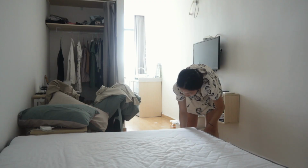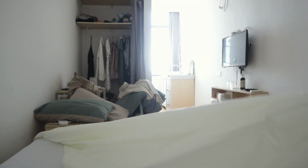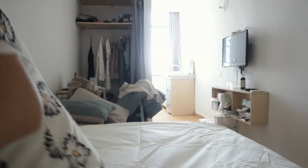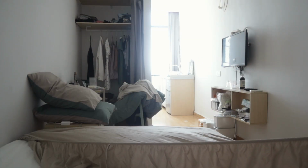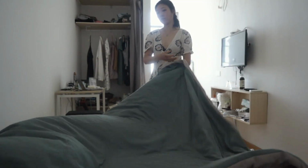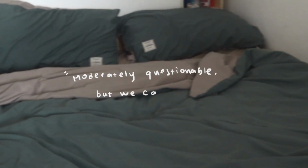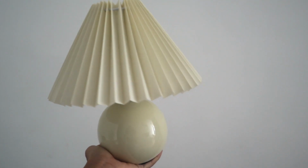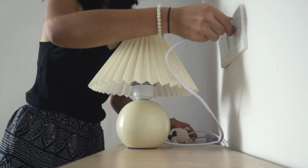So we got a mattress topper and a water resistant mattress protector, not to protect the mattress from us, but to protect us from the mattress because we don't know who has been using it or how it has been used. And for bed sheets, I would have gone with a different color, but this was the only one available when we moved in, so we had to go with this, what I would call moderately questionable, but we can work with it, color. I found a really inexpensive bedside lamp as a cozy accessory and a light source.